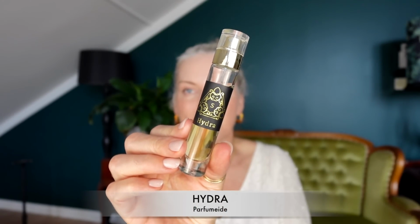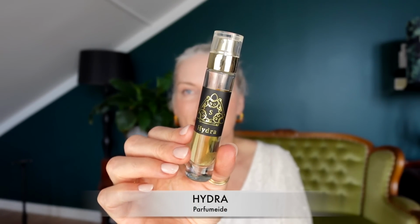And then while we were in there, she also gifted me a bottle of Hydra, I think that's how she said it, which is a tuberose fragrance. And it's very green and fresh, again, kind of a bit fruity as well.